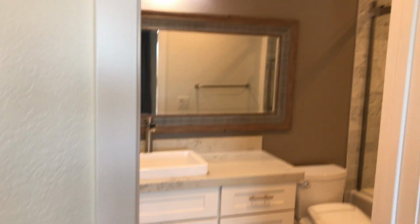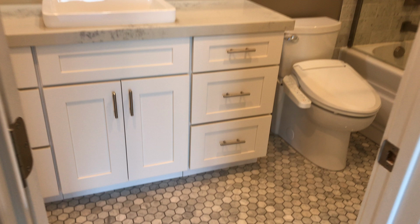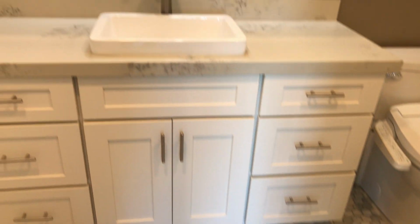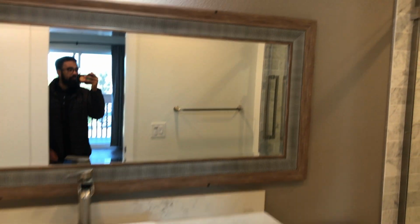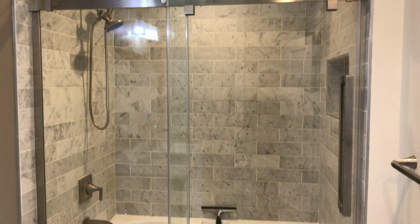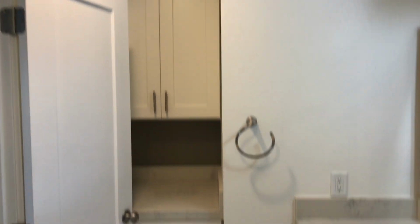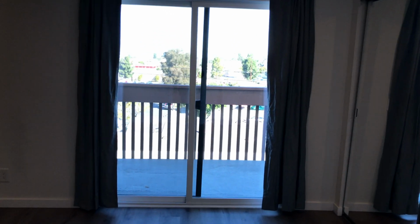And then here is the bathroom, the master bath. Again, same style, tiled flooring, quartz countertops, and then the same style shower as well. So subway tiles all the way to the ceiling, jet tub, and some extra space for storage on the other side. And then I will take you outside to the balcony area.